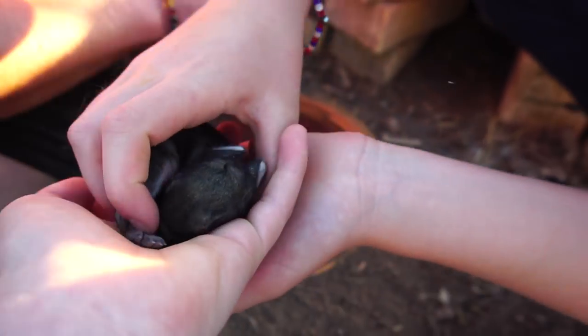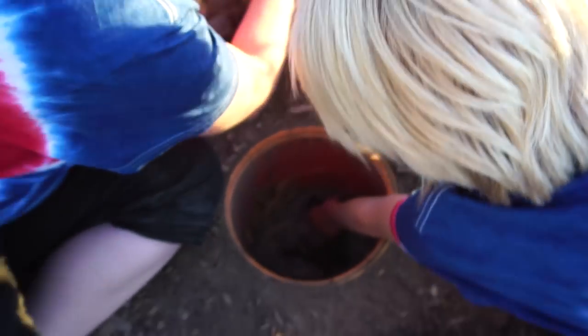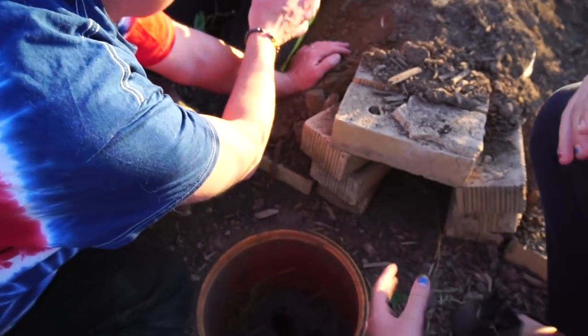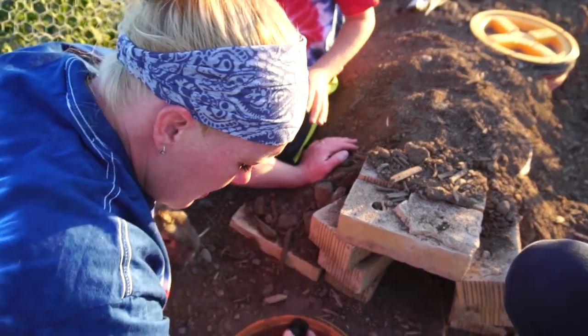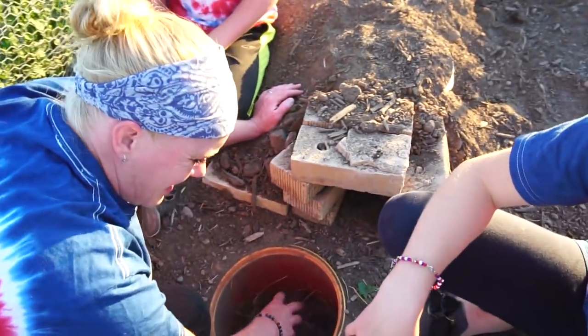Okay, let's put him back, guys. Sweet babies. Okay. Come on, son. Put it back. Let Mama take care of him. Don't want to upset Belle. So, we try to be respectful. We try to enjoy them. We try not to hold them as much.